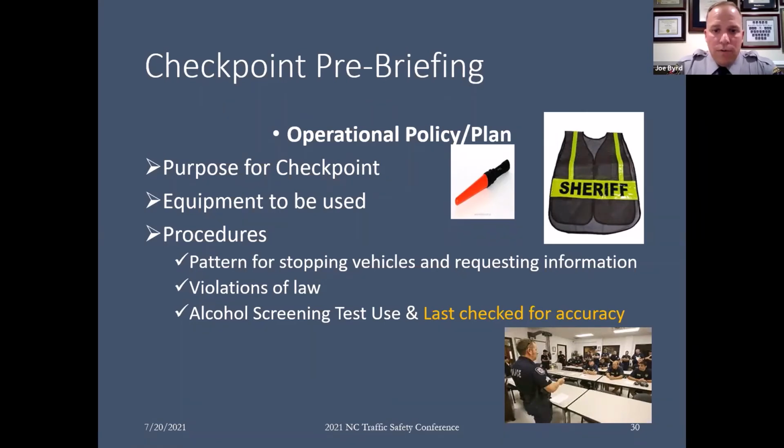Some of the things we want to go over, obviously the operational policy and plan. We kind of went over that ad nauseum earlier as far as know what the policy is, review it, read it. If you're the supervising officer, it might not be a bad idea to print that out and give that to all the members involved in that checking station, and what the plan is. You know, with us, the HP14 information: starting time, ending time, who the supervisor is, location, why the location was chosen, whether it was statistically based or random. Things of that nature.